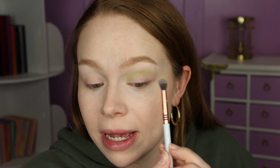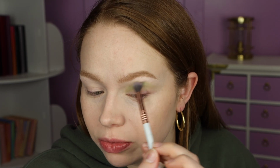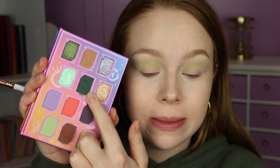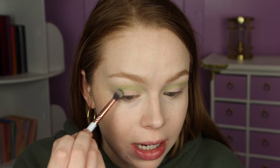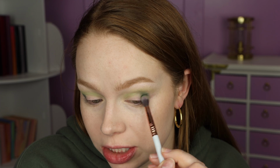It's funny because I feel like this shade does look a little more pastel in the palette, but on my eyes it looks a little bit more grungy and murky. Next, let's go into this super deep green, Leaves. The moment I saw this palette, that shade really, really called to me. So I'm going to focus that on my outer V. That was literally only one tap in the eyeshadow.